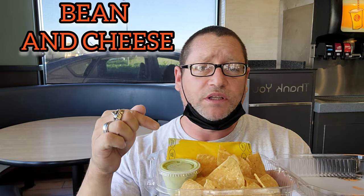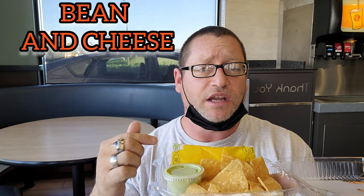So here's the container it comes in. Guacamole, chips, and a bean and cheese burrito. They have other burritos. They have a bean rice and cheese burrito, a garbage burrito, and many other different burritos. But this is my number one. This is the only one I get. Bean and cheese burrito. It's just delicious with the creamy cilantro and the green sauce.